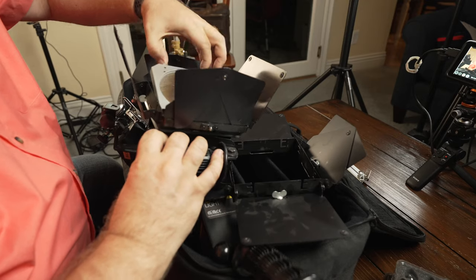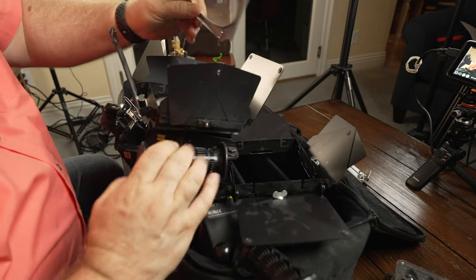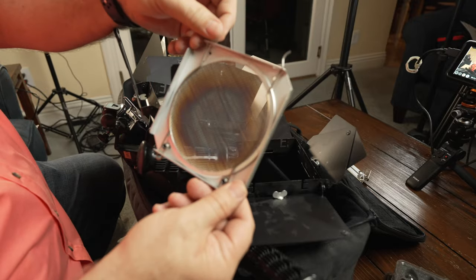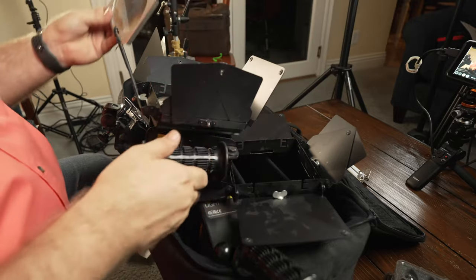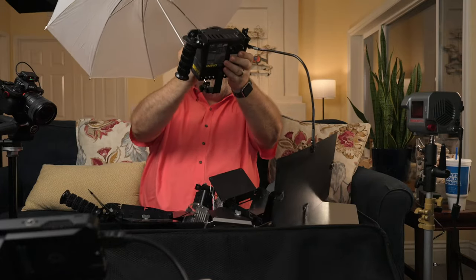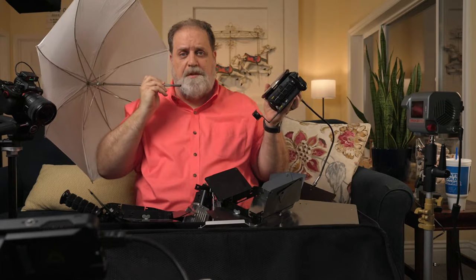And then it had these scrims that you could put in to kind of cut down the light. And you kind of see how hot they got over time. They gave a good, consistent light. You attached your accessories to it. This is what we used.